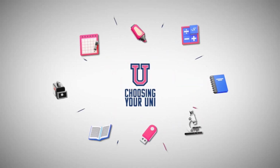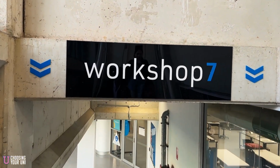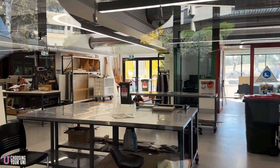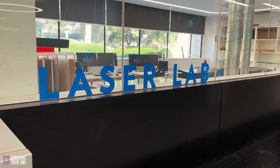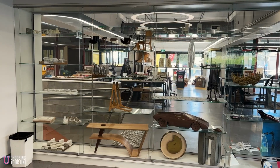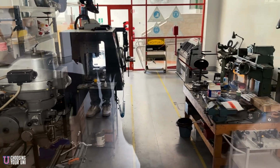How good is this? Yeah, it's awesome. This is something new since the last time I was here at UC. This is Workshop 7, which is a dedicated space for students who are studying in the design faculty, or anyone who basically has to have access to facilities like 3D printing, machining, robotics, laser printing, you name it. There's a whole bunch of different stuff which is available right here. And this is exactly what I'd expect to see in a cutting-edge university these days, new facilities that are accessible to students, allowing them to do their best work.